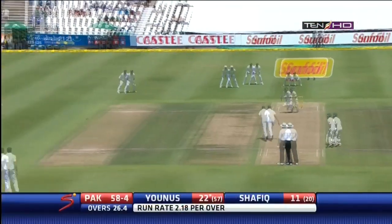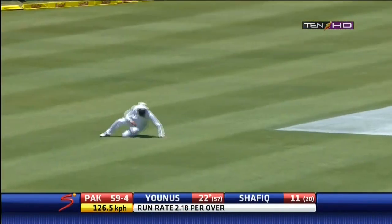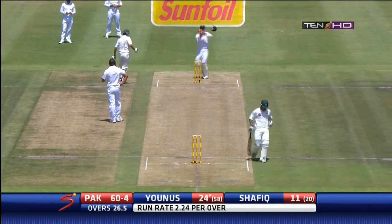Oh yeah, especially against Steyn and Philander, they bowl very well. They are using the conditions very well. So I think if we get through with the new ball, we have a good chance. Asad slices it past cover. He'll pick up at least 2 runs. Younus Khan is a brisk runner between the wickets. Easily done.